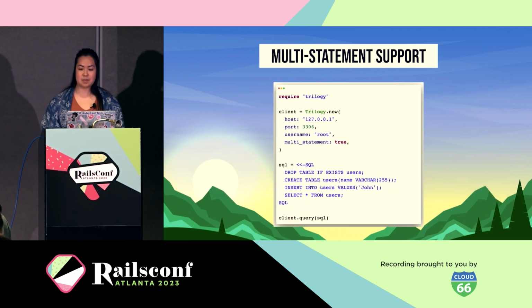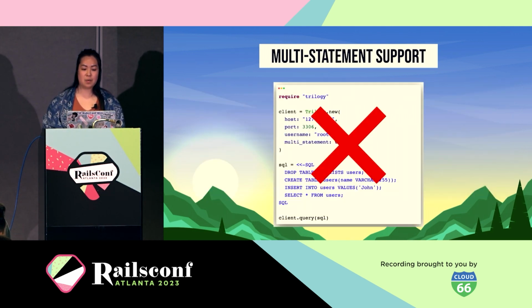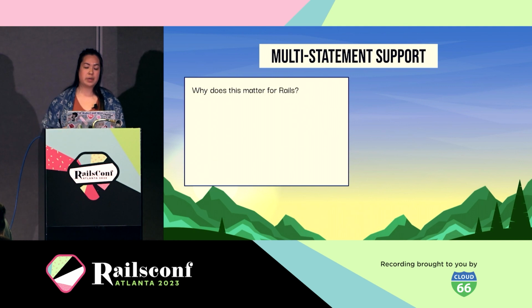Okay, so multi-statement support. Turns out, when we were looking at Trilogy, that Trilogy didn't actually have multi-statement support. You might be wondering, why did this matter to us? Why does this matter for Rails? In general, a Rails application may want to be able to send multi-statement queries. From a performance standpoint, this can reduce the number of round trips to the database.